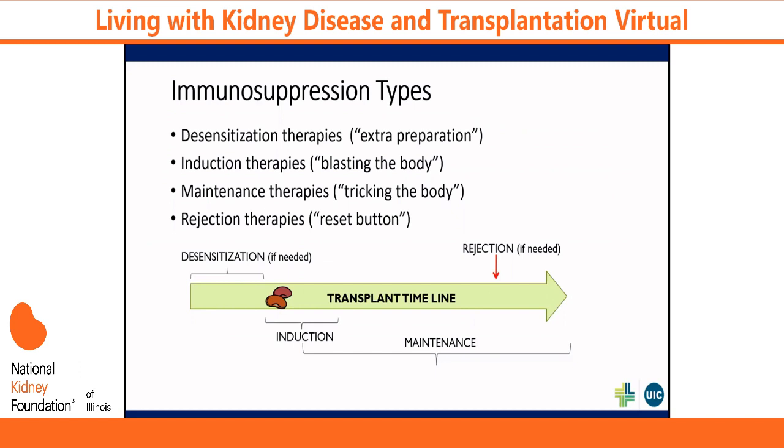The next bucket is induction therapies. All transplant patients will receive induction therapies, and these are our big guns in transplant. They work right at the time of transplant, blasting the body out of T cells in anti-rejection ways, and kind of clear the field for the new organ to be placed.